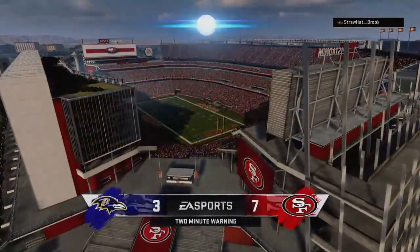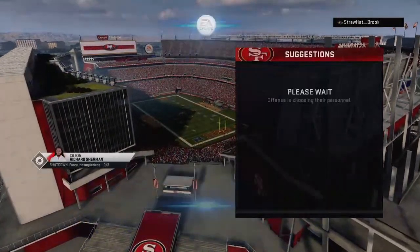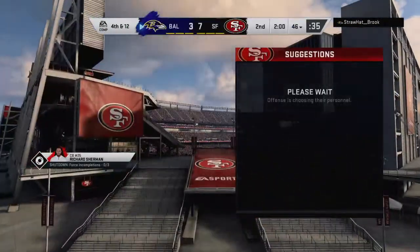Here's Sam Cook now. 2 minutes to play in this first half. 7-3, our score.